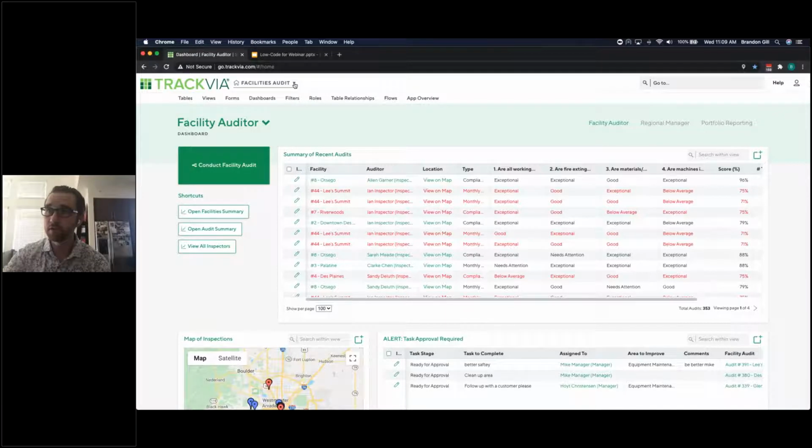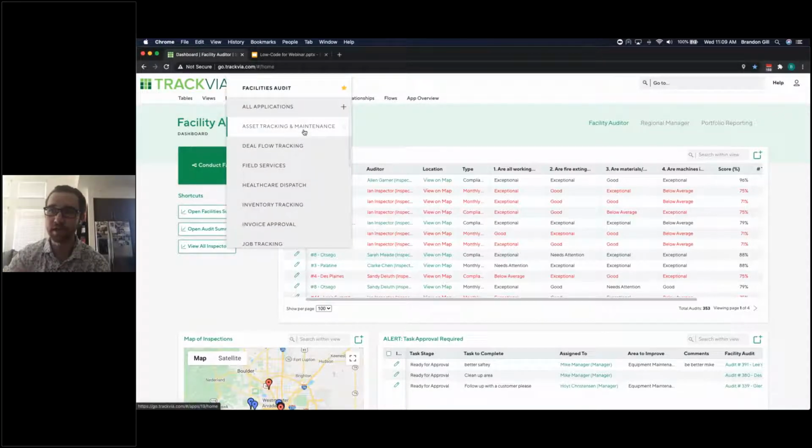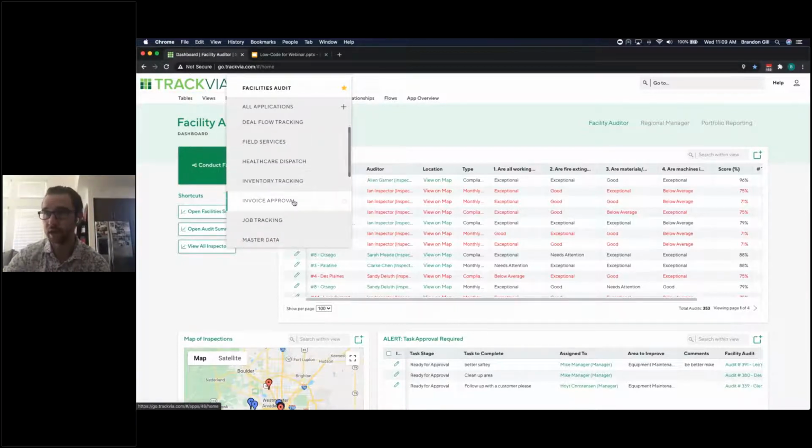But what I always like to do for folks is hit this drop down here just to show you all the different applications I have in this particular demonstration account. So things like asset tracking, deal flow tracking, inventory tracking, invoice approvals, production management, quality control, all of these different applications are being built in TrackVia using the tools that we're going to look at today. So when I talk about customers having a wide variety of different use cases, some using us throughout their entire business, some using us for very specific use cases, there are a lot of things that TrackVia can be applied to in your organization or in any organization, really.